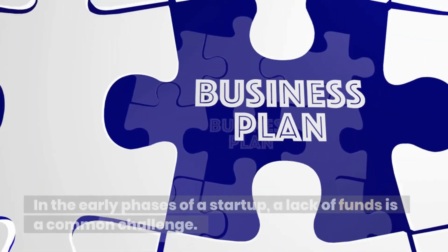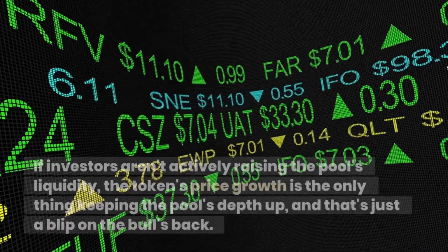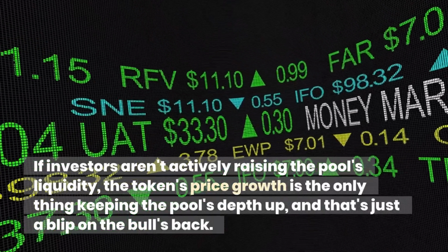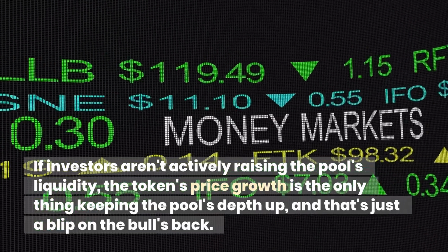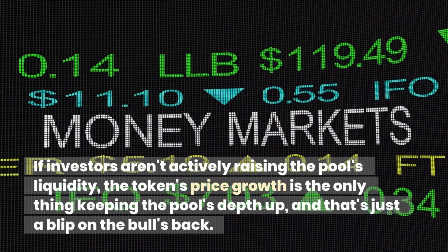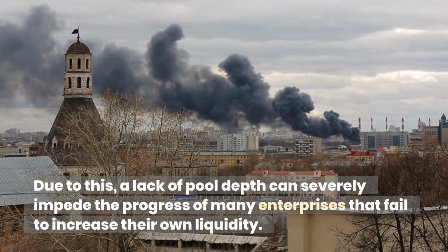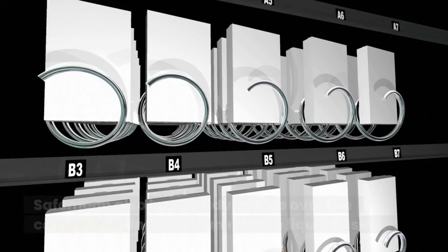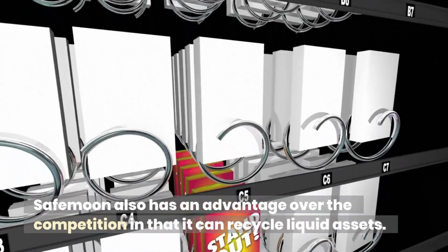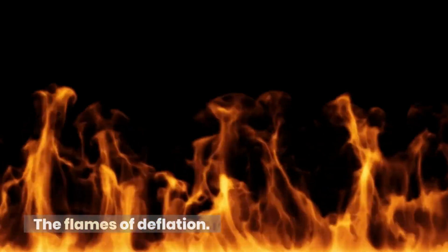In the early phases of a startup, a lack of funds is a common challenge. If investors aren't actively raising the pool's liquidity, the token's price growth is the only thing keeping the pool's depth up, and that's just a blip on the bull's back. Due to this, a lack of pool depth can severely impede the progress of many enterprises that fail to increase their own liquidity. Safemoon also has an advantage over the competition in that it can recycle liquid assets. The flames of deflation.